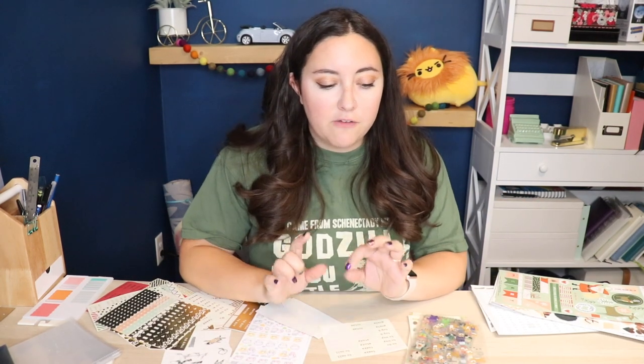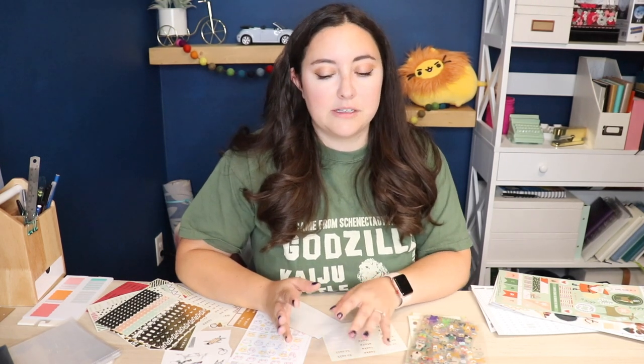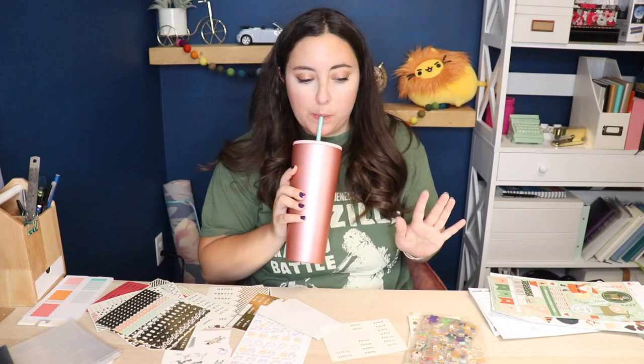And the whole point of this is to make it easier for me to find stickers. It's just time to put them all in one place. I'm taking a preemptive ibuprofen. All right, I decided the best thing to do is to just start.